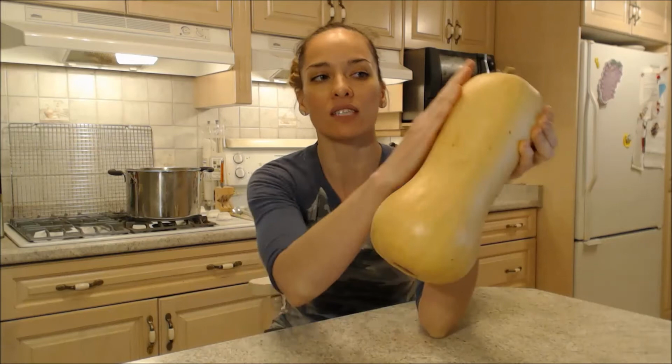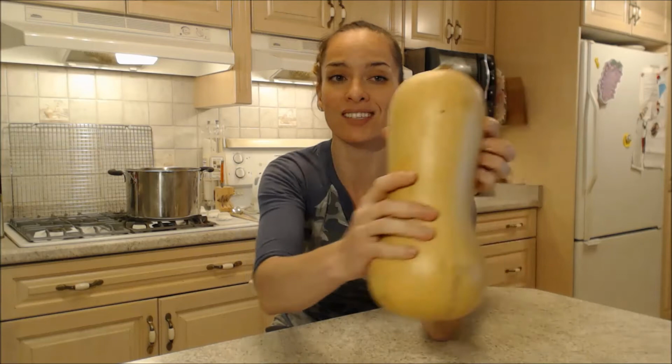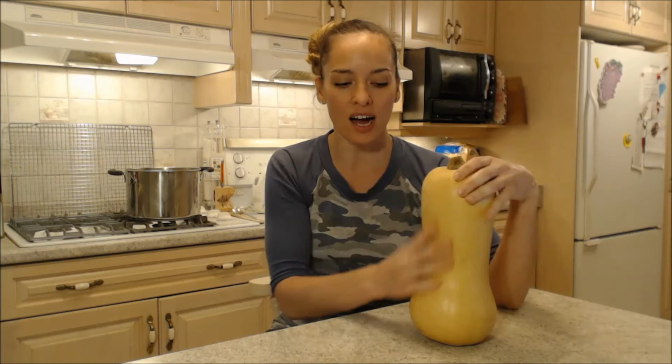Now, the outside has this nice beige color. It has some striations. Every now and again, you'll see some green lines on them. And on the inside, it's this beautiful orange, almost cantaloupe color flesh. You have some nice seeds that you can take out and you can toast up for snacks.